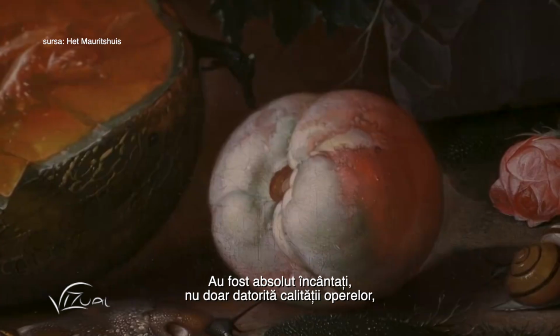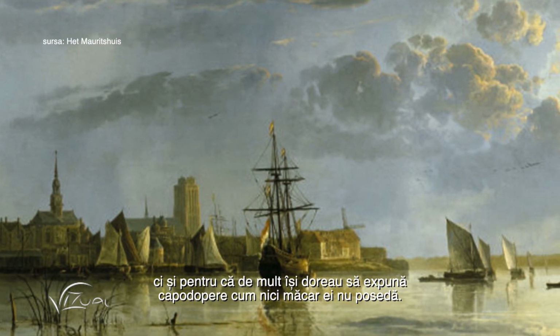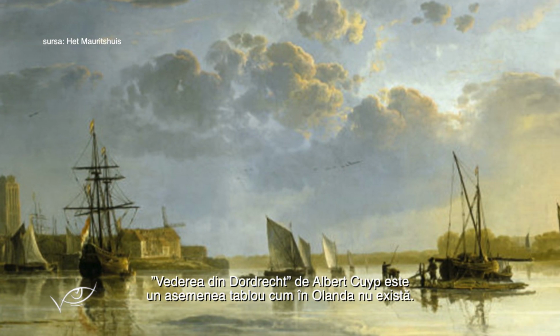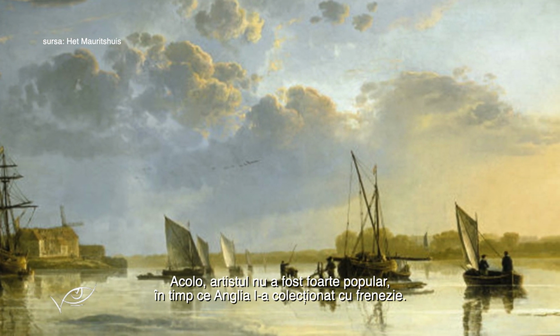But there were certain pictures they really wanted to show to a Dutch audience. Albert Cuyp's A View of Dordrecht, and Cuyp was a fantastic artist, but there's not many A1 Cuyps left in the Netherlands because he wasn't that popular at the time. But in England, he was collected massively.